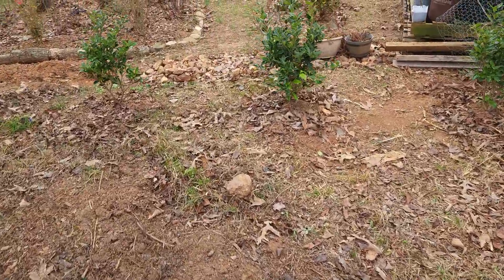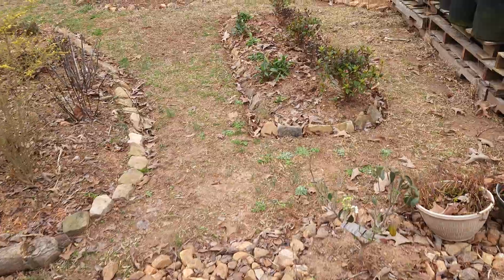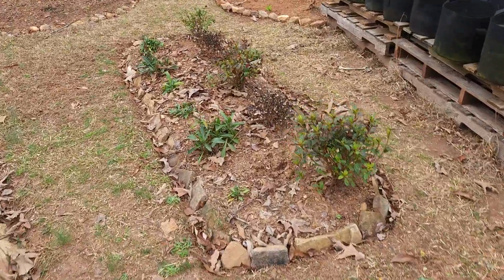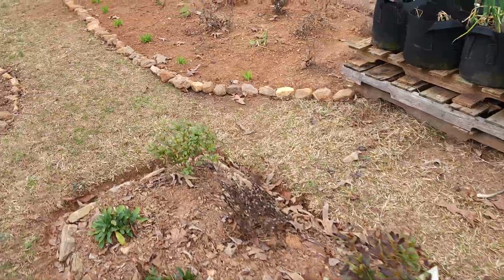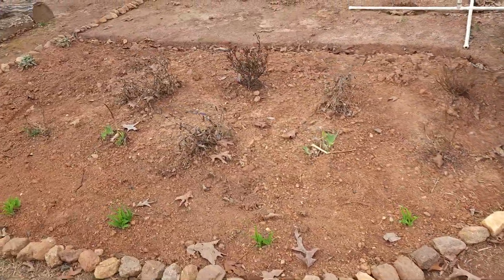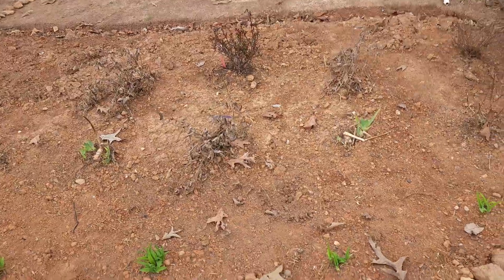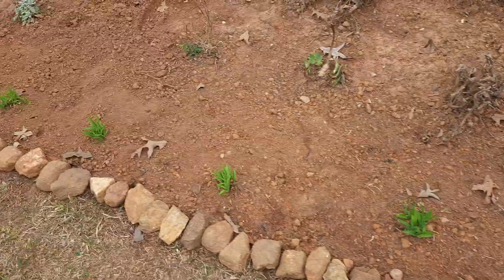So yeah, what else do I want to show you? The yard is looking really nice. The evergreens are doing their thing. The azaleas are doing really great. Look at all these daylilies, I transplanted these because they came up. Look at all these guys. These little green dots here, those are daylilies. Those are Stella d'Oro daylilies.